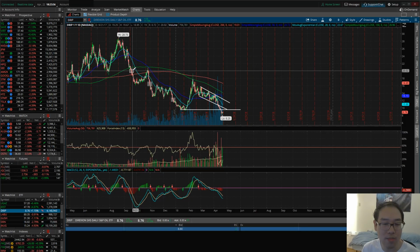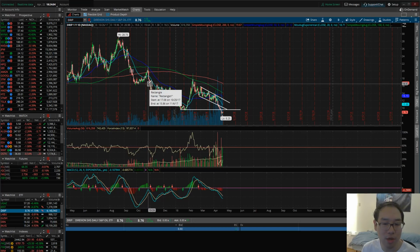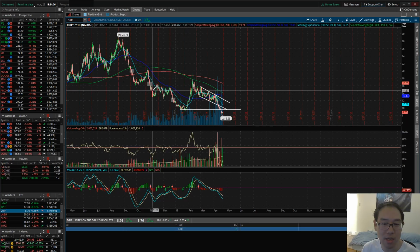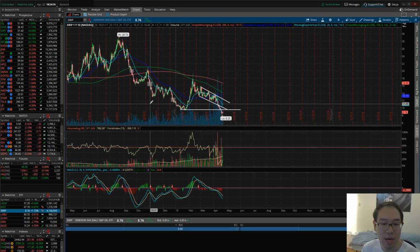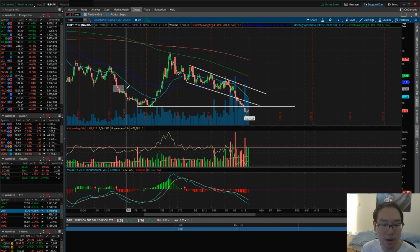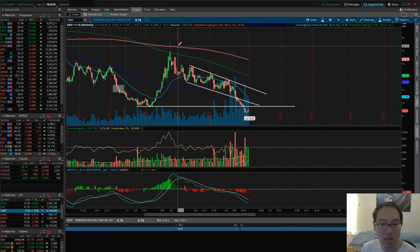Here, DRIP had a major support. It broke it, and look, it kept going down before it started consolidating for a while. Here, this was a major support on the 180-day chart. It broke down, and it kept going down before it recovered, okay? Down here, we did a double bottom over here, and then it broke the support, and it kept going down, and you guys can look at that, right? It kept going down before it started recovering again.